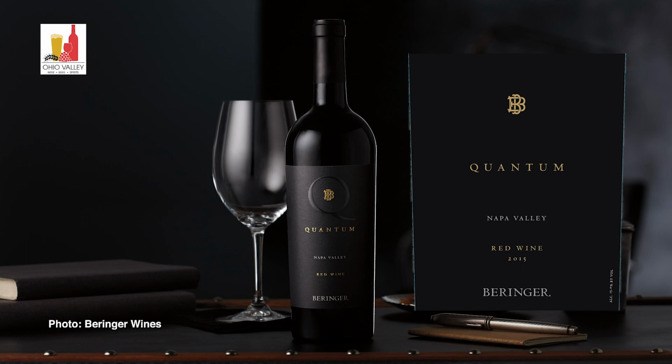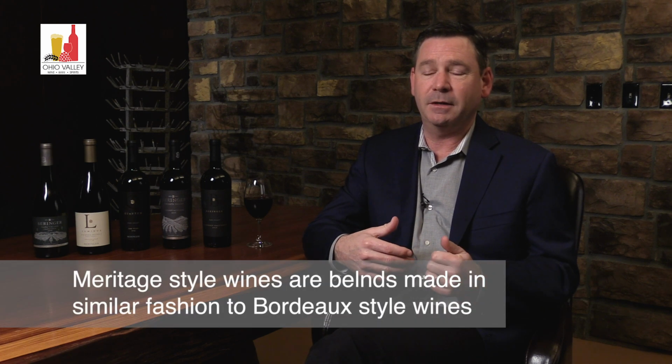The whole idea of Quantum is about almost like quantum physics, where the sum of the parts is more than the whole. Those multiple varieties come together. The Bordeaux varieties of Cabernet Sauvignon, Merlot, Cabernet Franc, Petit Verdot, Malbec are blended together to be a core, which would be more of a Meritage style wine. But we also bring in Petite Sirah, and Petite Sirah brings in a special blending element that gives it more density, makes the tannins more plush, and brings a little bit of a richer palate in its youth, and it dances really well with those Bordeaux varieties to make a wine that's a little more approachable in its youth.